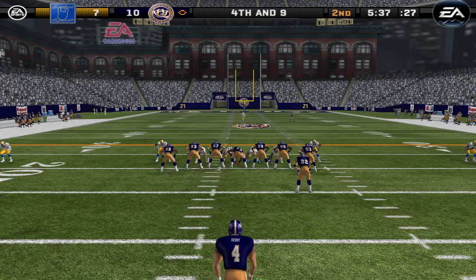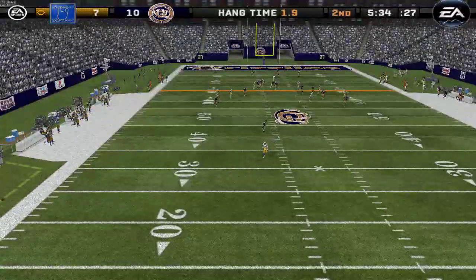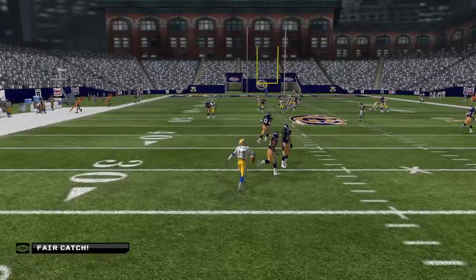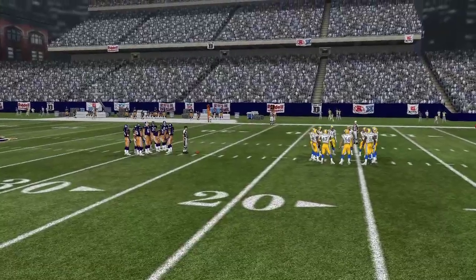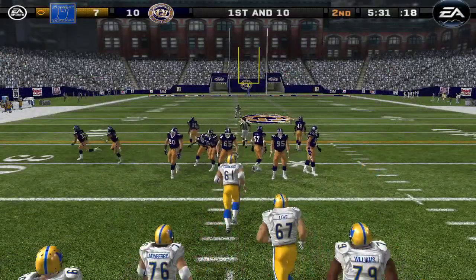So they line up to punt after going three and out. Reggie Roby in to punt. He signals for a fair catch. Fair catch made at the 26-yard line. Returns from being injured.